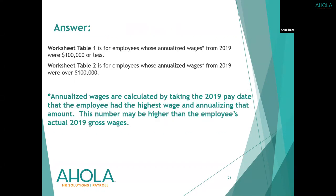Here's the answer. The PPP rule for determining which worksheet to show an employee on is based on annualized 2019 wages. And the way annualized 2019 wages is calculated is to look at the 2019 pay date on which the employee had the highest gross wages and then annualize that amount. This number may be higher than the employee's actual 2019 gross wages.